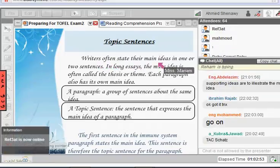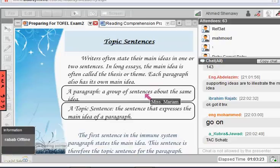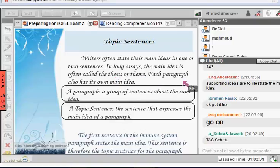As for topic sentences, writers often state their main ideas in one or two sentences. In a long essay, the main idea is often called the thesis or the theme. Why? Because the main idea is like an umbrella, and supporting ideas are like people underneath this umbrella. If the main idea is repeated in every paragraph, it becomes like a thesis or theme. Each paragraph also has its own main idea. So what is a paragraph? A paragraph is a group of sentences about the same idea.